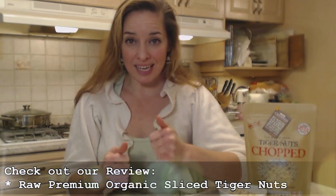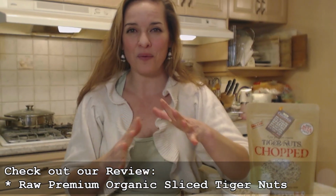Now, Tiger Nuts also has raw premium organic sliced tiger nuts, and that's kind of exciting too. But the chopped can be used in different ways than the sliced. Of course, you can use them interchangeably at will. But let me give you some ideas for specific things you can use the chopped ones for. For cookies, I've used them for cookies. You can see that's one of the recipes where I smashed them up, so this would have been really handy. Cookies, doughs, batters, anything that you need a finer little bit.